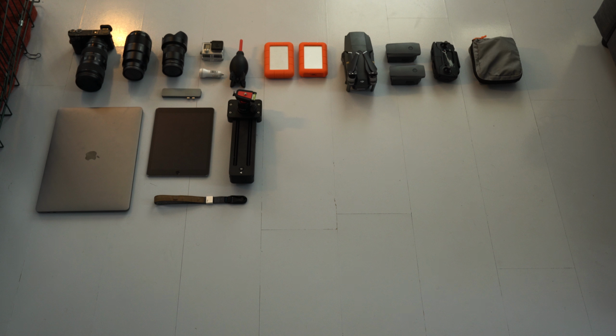This is an Edelkrone Slider 1 Pro, a small motorized slider which I program using an app on my phone. Very useful for cinematic B-roll, time lapses and so on. These are spare batteries for the slider, though I rarely need to swap batteries.